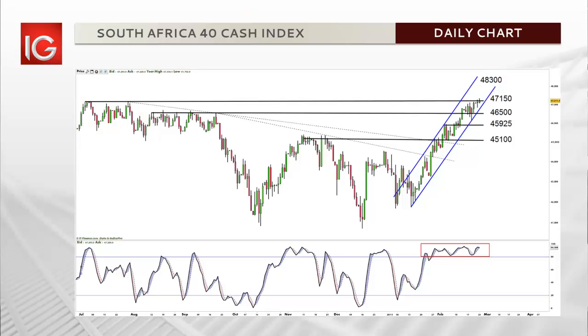Last week, we were anticipating the all-time high breakout confirming and used the short-term channel resistance to project the next upside target at 48,300. It was recognized that we were in overbought territory for an extended period, although this was considered less material than the underlying bullish trend.